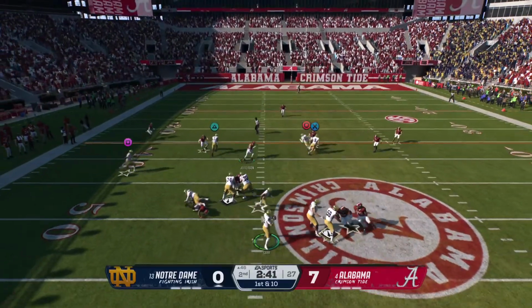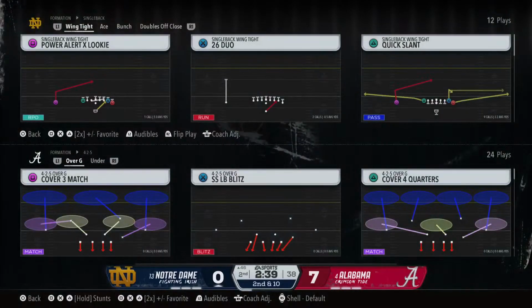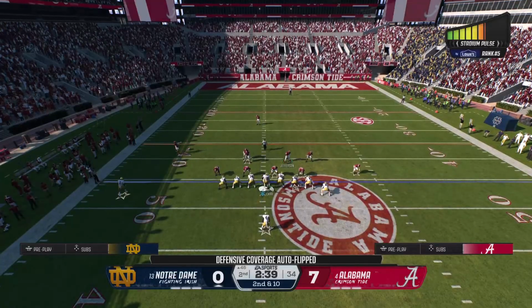First down, looking to throw the football. Looking for his big tight end. But they don't make the connection. That one is incomplete. Offense getting set. Second down play here.